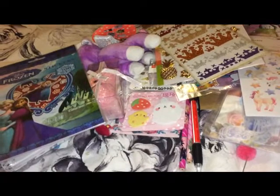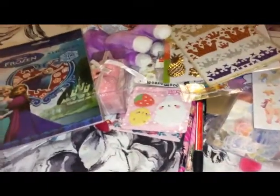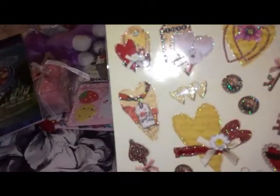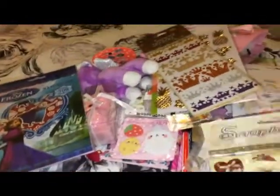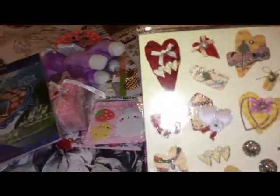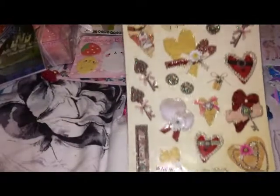Then we have, oh, look at these. I've not seen anything like these. Oh, little love hearts. Look at the keys. Little bows on. They're stunning. I've not seen nothing like this. Scrapbooking stickers are absolutely gorgeous, Toni. Oh, thank you ever so much.